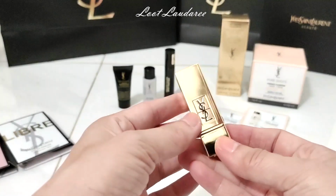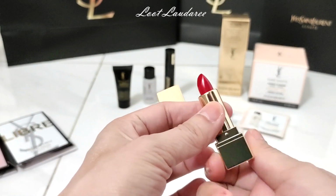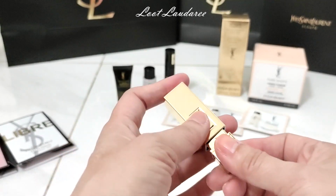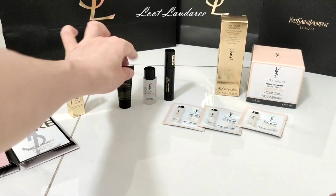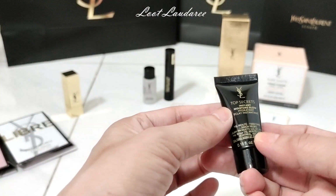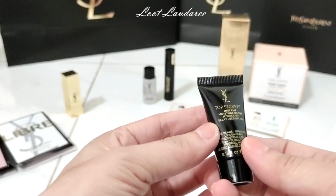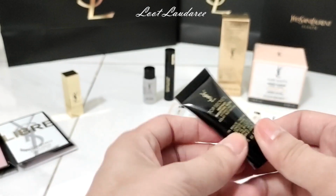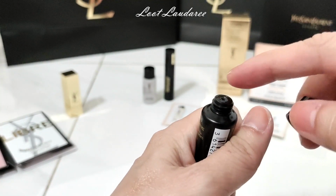And she gave me this lipstick. They say it's their classic or popular lipstick. I have a lot of this already actually. So she gave me, this one really can last you for a long time, and she gave it free, my SA. And then this one is Instant Glow Hydratant. Yeah, this one I have as well. You can use it as primer as well as your skincare lotion.